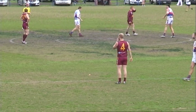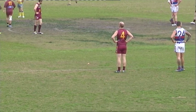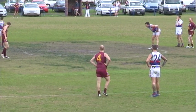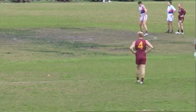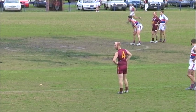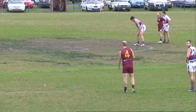But I tell you what, I reckon a lot of that, they start in a contest and he just reads it so well that he finishes up taking it uncontested where it should have probably been contested. He really reads the ball better than I've seen just about anyone do in my life, I reckon. He just has a natural ability to take marks, doesn't he? Yeah. He knows what he's doing. He just reads it so well, and all the other blokes are left floundering. Yep.